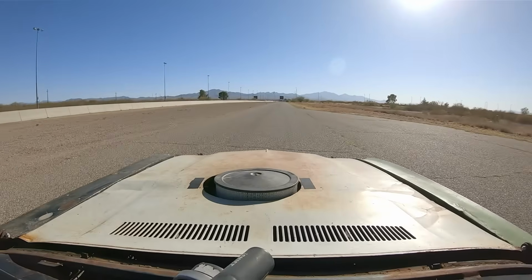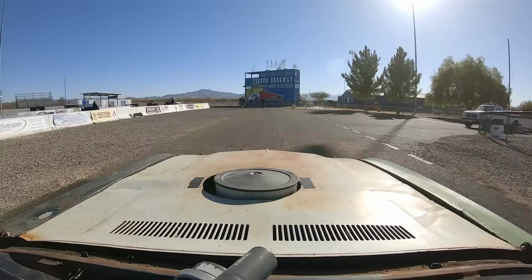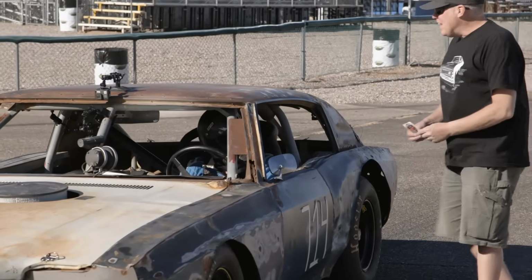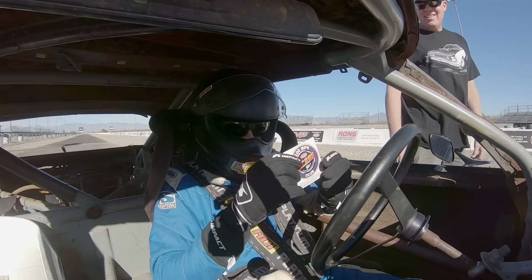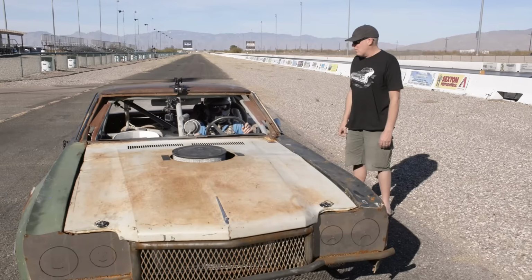See, there's a rule here at Tucson that if you have a street-driven car that goes 100 miles an hour, then, boom, you get the 100-mile-an-hour club. That's going on the NASCARLO. 13.82 at 101, you get a 100-mile-an-hour decal. Hey, all right. I'm putting that on this baby. You beat a V6 Camaro, congratulations. Yay, us. Yeah, you're qualified to drive a rental car.